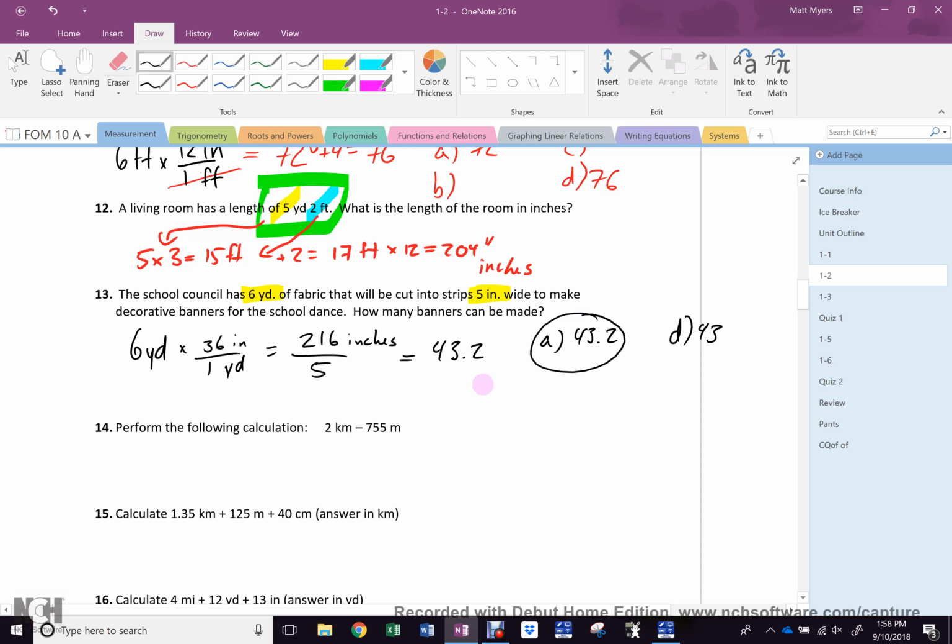Now let me ask you this, and think about it carefully before you answer. What if I had 219 inches and I divided by 5? What would I get? Use your calculator and check it. I would get 43.8, right? How many ribbons can I make? 43. What number would I round that to in math class? 44. But I can't make that 44th ribbon, can I? So real life differs from math class. Everybody understands? In real life, I'd round that up. In math class, I can't. Everybody good?